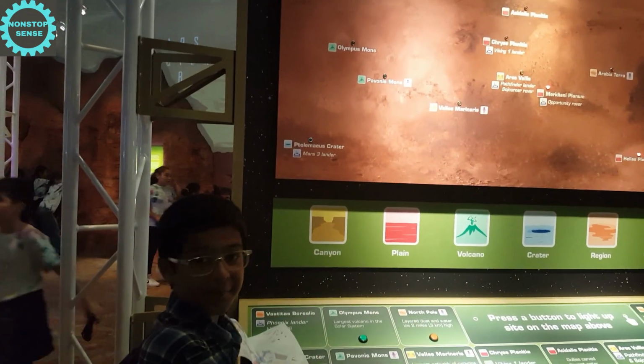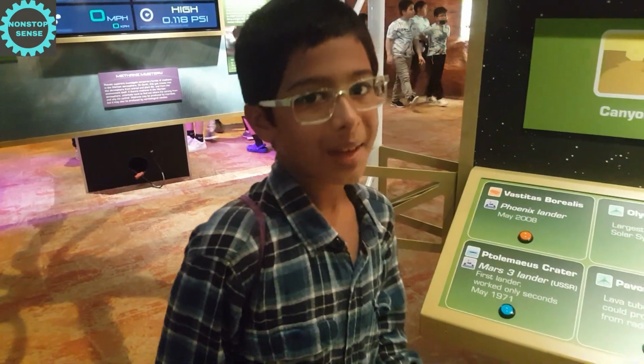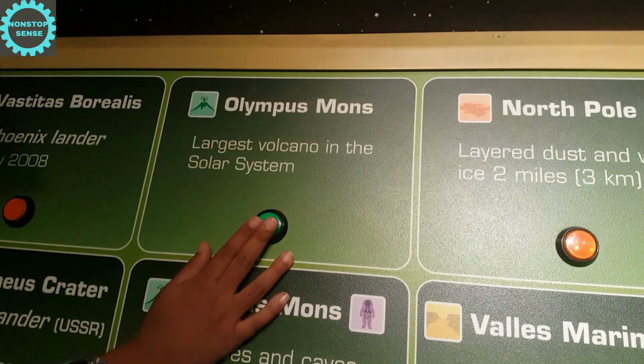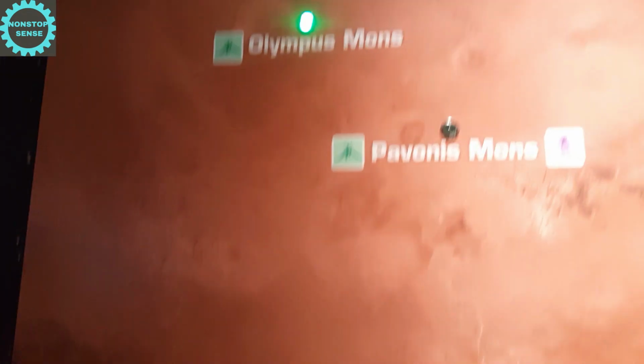This is Mars maps. Do you want to know where the largest volcano in the solar system is? Olympus Mons. Look, I press this button and the light blinks over there. Viking.